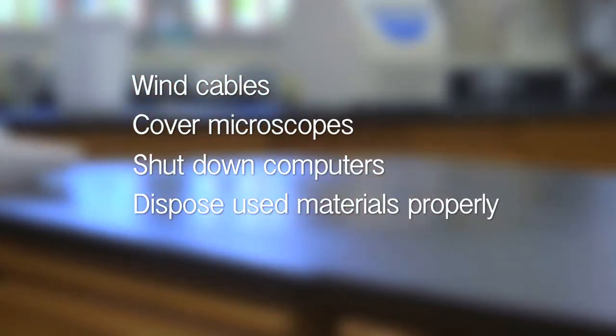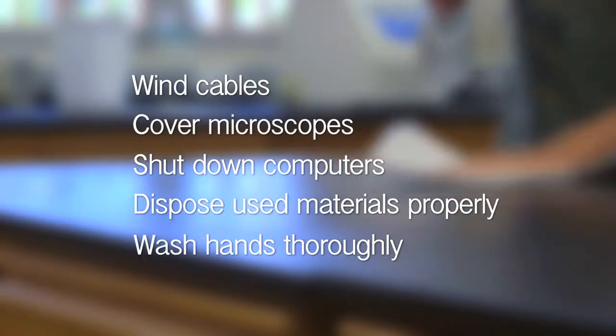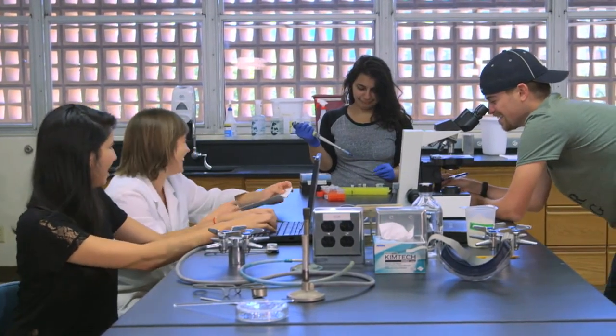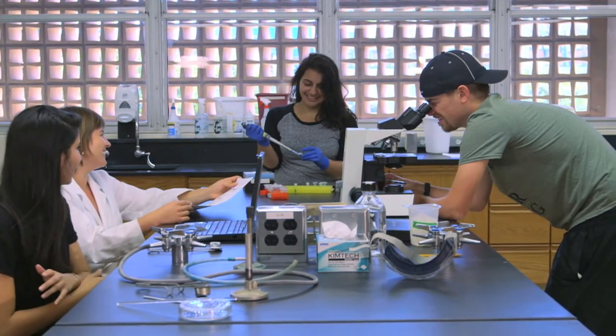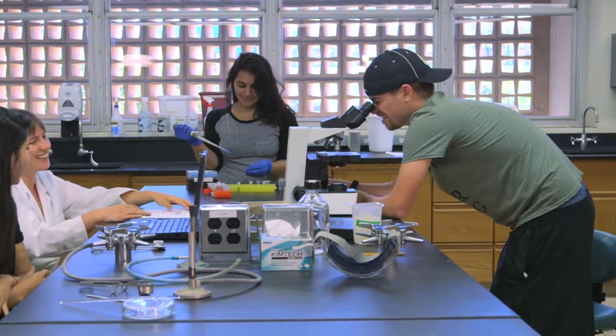Carefully wind cables, cover microscopes, shut down computers, make sure all used materials are disposed of properly, and always wash your hands before leaving the lab. Be aware of your surroundings when you are in the laboratory, and don't be afraid to point out potential hazardous situations to your instructors and classmates. Following these guidelines will make your lab experience safe, productive, and enjoyable.